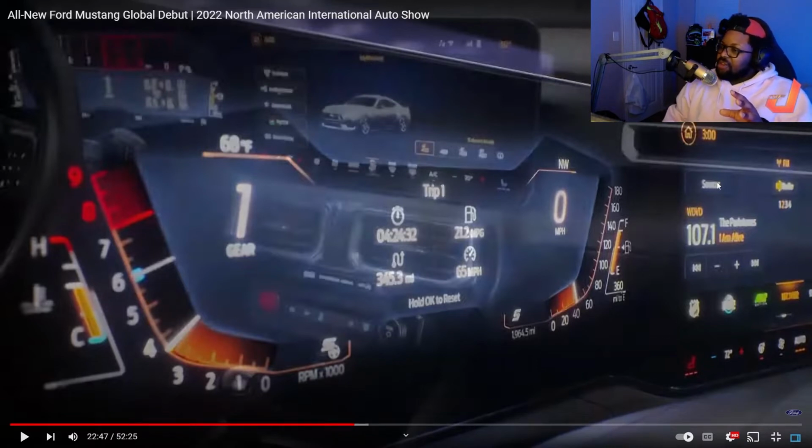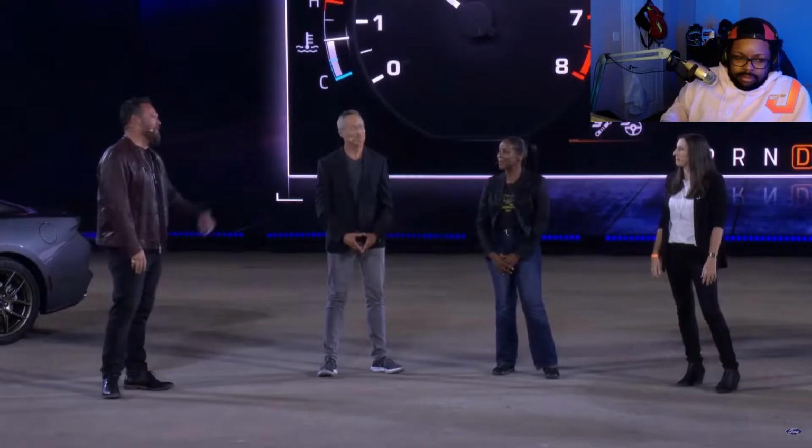I don't know how I feel about it all being connected like that. Give me a separate little area. You know what I'm saying? Insane. What else have you got?